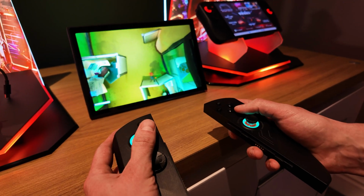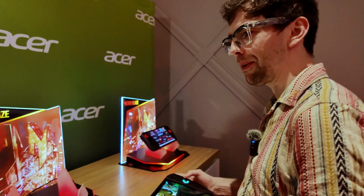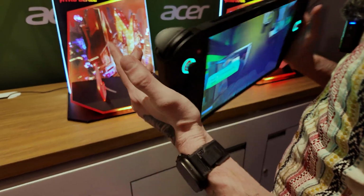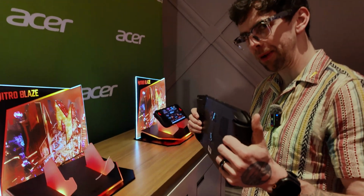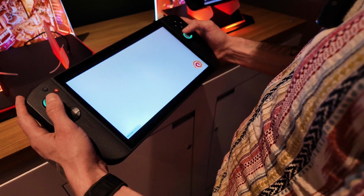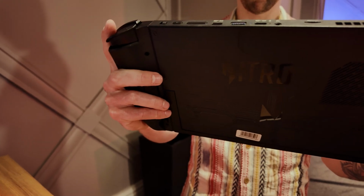I was a bit nervous that this was going to be like a metric ton in my hands, but it's actually a lot lighter than I expected it to be at just over 1 kilogram. And the weight distribution feels nice and even, and with the big hand grips on the back as well, you can get a pretty good grip of it. And also, it helps that my hands are gigantic, so it actually makes it look like a normal size gaming handheld.